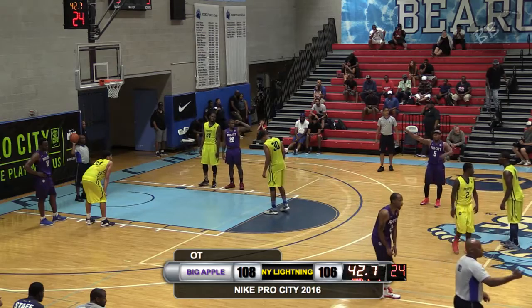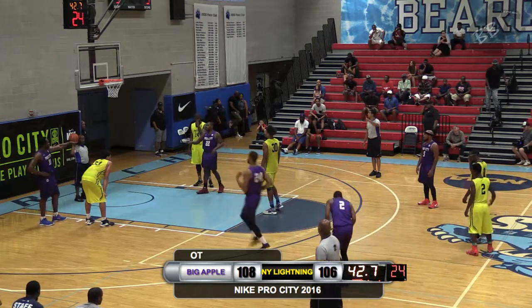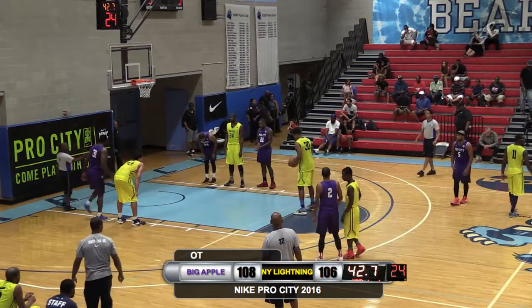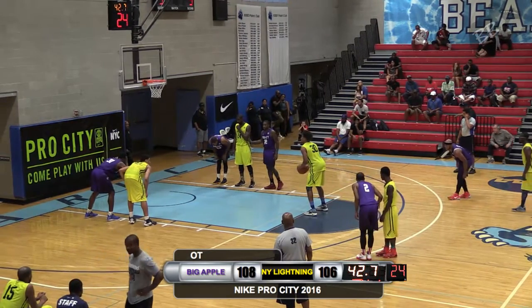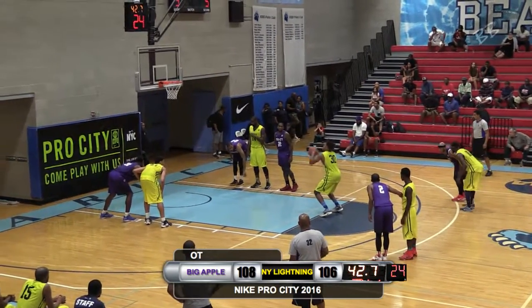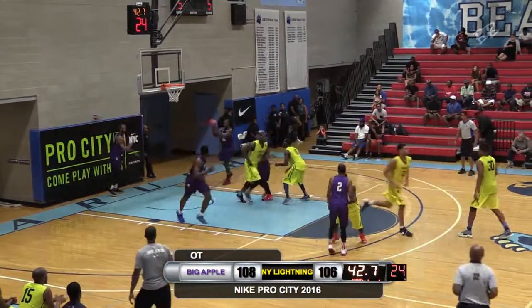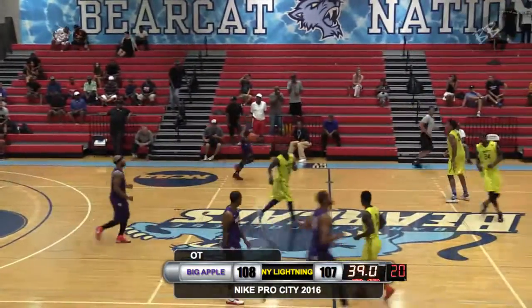Goldberg fouls out. That's huge because he's been very active in the second half. So Big Apple basketball now without Goldberg, who fouled out, and without Barrett, Kamani Barrett, who scored 23 points and then cramped up. He's not coming back. It's a 1-point game, 42 seconds left. Big Apple in front with the lead and the ball.